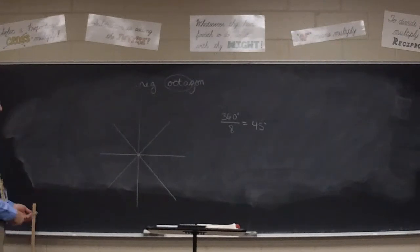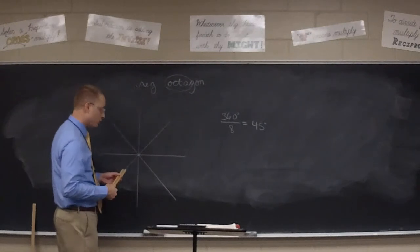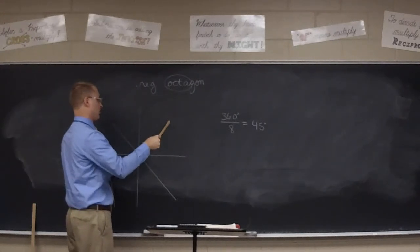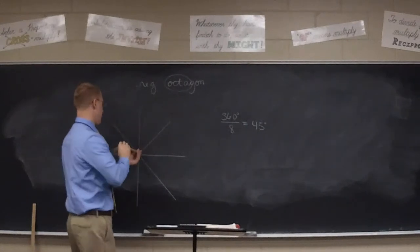Get your compass. As a straight line at the top. You measure one of the lines, right? Measure one of them, and then you go around. Go around this big circle? Mm-hmm. We could do that.